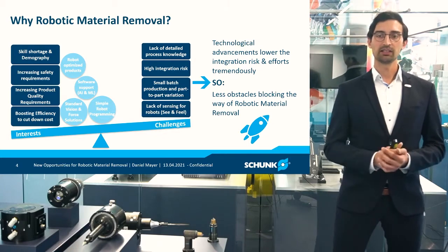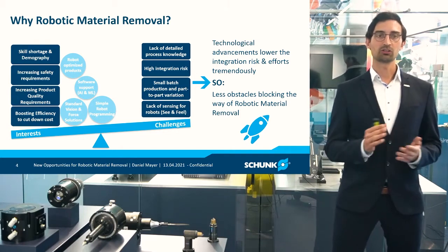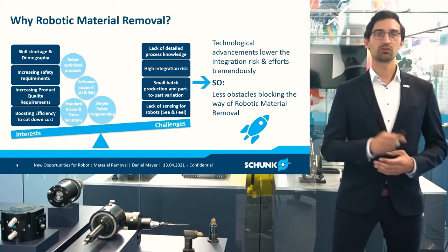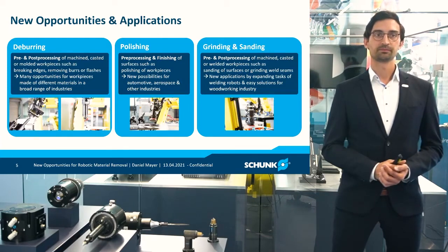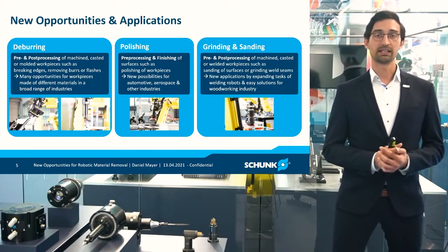So as you can see, the obstacles in the way of robotic material removal are getting removed. Of course, not all challenges are solved, but at least they're getting less and you're able to start. And that's why you should also consider to start the automation of your processes. And here I come to the new opportunities and applications that are out there that you should and can start to consider automating. One big field of the three is deburring.